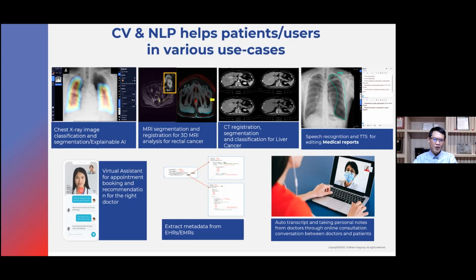A similar concept we bring to liver cancer, but the modality is CT scan. And from the NLP technology, we apply speech recognition and text-to-speech for medical image editing. For the chatbot, we bring it into a telehealth product on the AV Care app, so that we can route to the right doctor based on the symptom diagnosis. We also do extraction of metadata from health records uploaded through the app by taking a picture or sending a file through different apps, such as email.